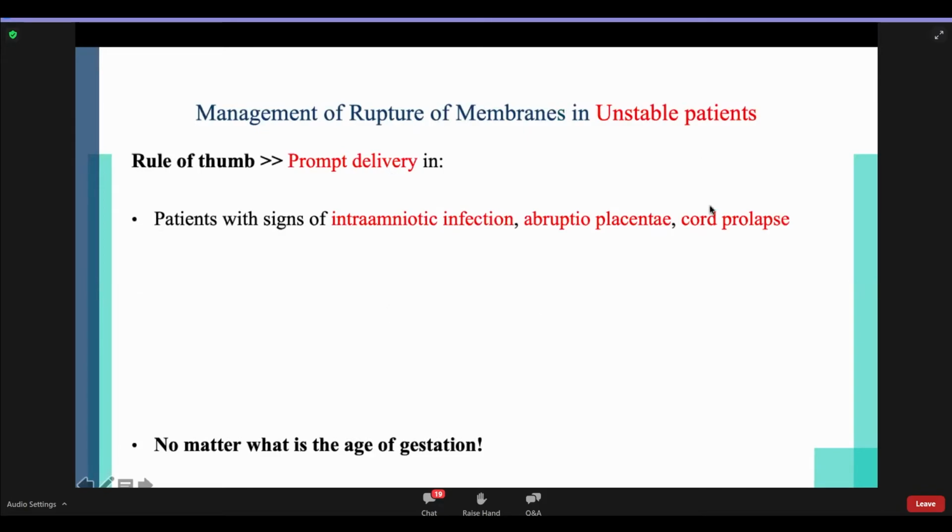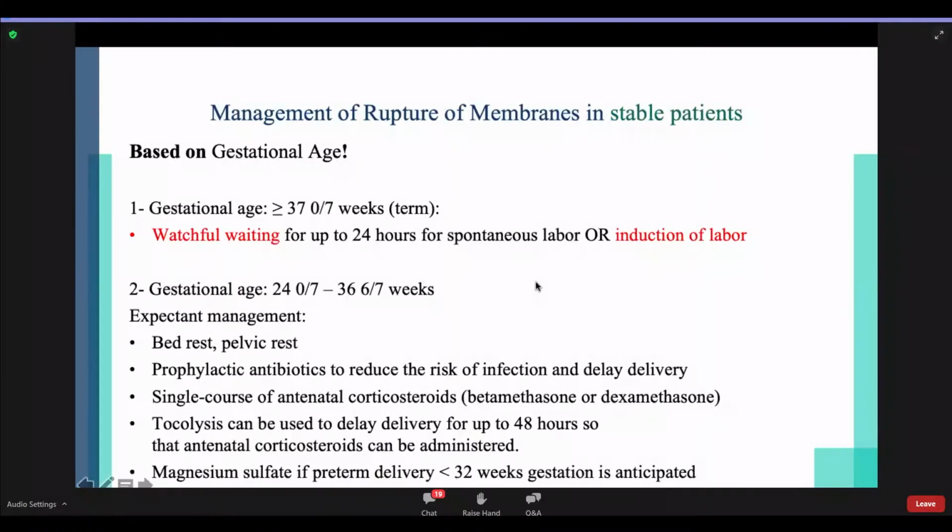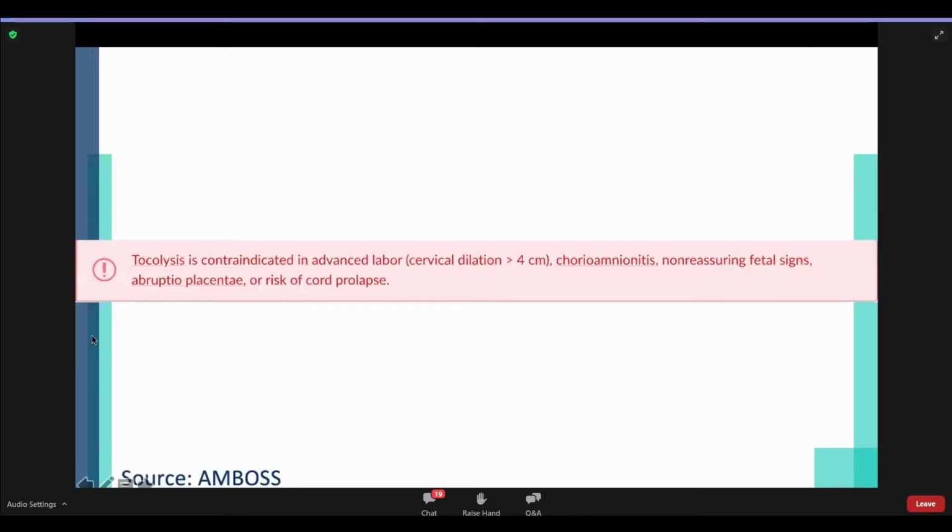Infection, placental abruption, cord prolapse. All of these are signs of instability. Signs of fetal distress, an unreassuring heart rate. These are signs of unstable patients. You will promote delivery and you will commence empiric antibiotics because sometimes you are afraid of infection as well in such a case. And infection is one of the risk factors for rupture of membranes. Okay. All right.